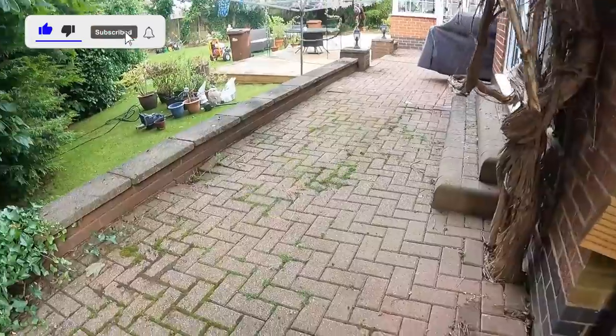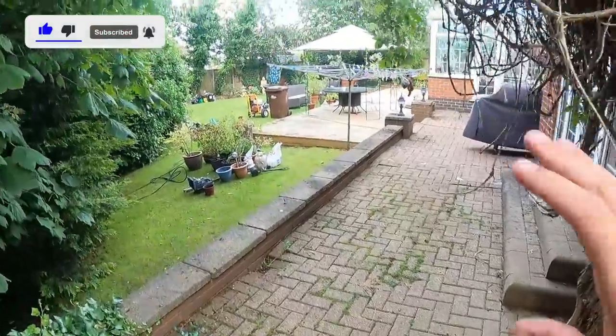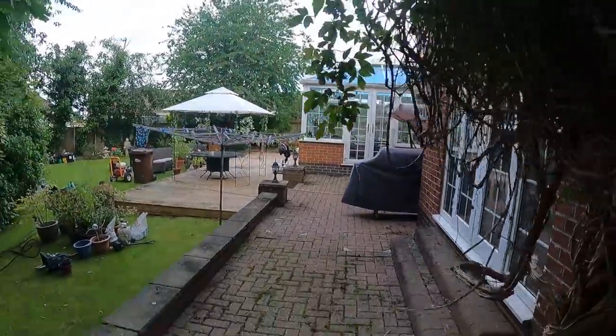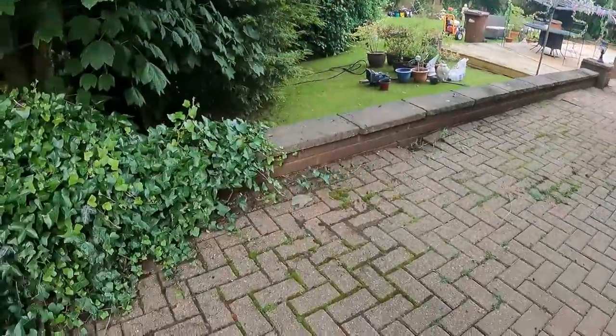Right, I'll show you this job anyway. So yeah, I'm all set up, ready to go. I've filled the bin up with water, pressure washers, all sorted. So yeah, let's have a look at this job. This is actually a repeat customer. I cleaned the conservatory roof about a year ago now, and the gutter in as well. It was a fun job actually. So they've called me back today to clean all of this.